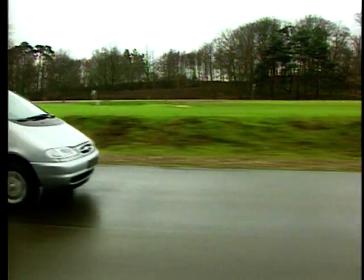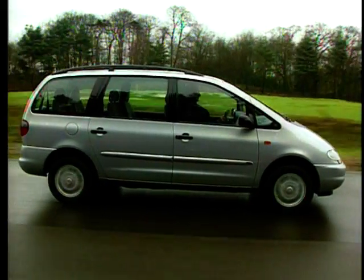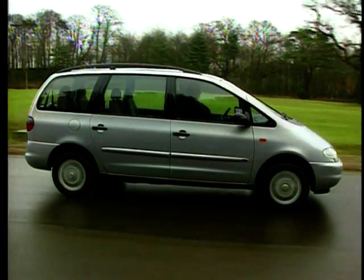Peter, are you confident that the Voyager is priced competitively enough against the Galaxy, the Espace, and of course the Seat Alhambra, which is a very popular model? Yes, we believe we are very price competitive.